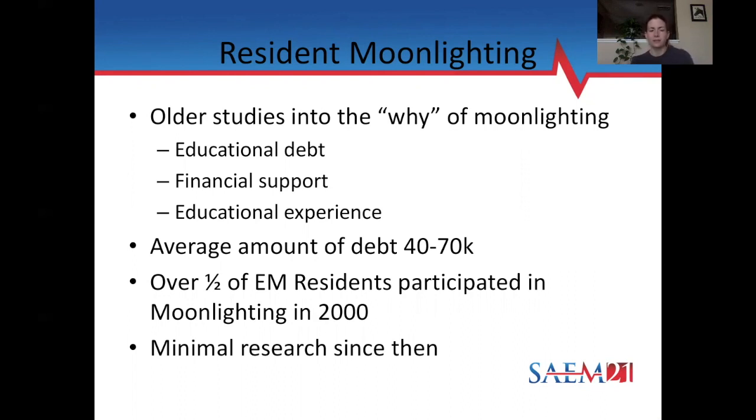At this time, the average amount of educational debt was $40,000 to $70,000, which obviously pales in comparison to the 2019 AAMC average of about $200,000. One study in the year 2000 found that over half of emergency medicine residents participated in moonlighting, and at that time, 91% of programs did allow it in some capacity.